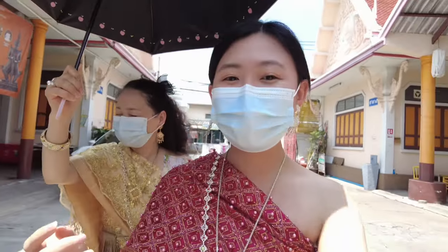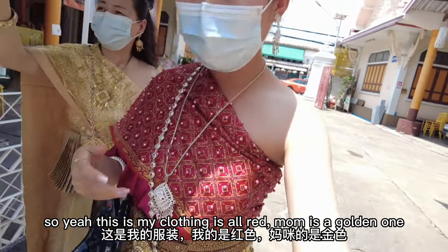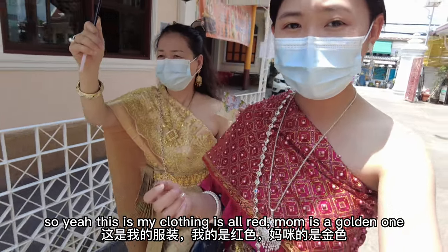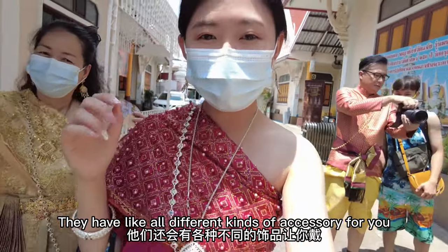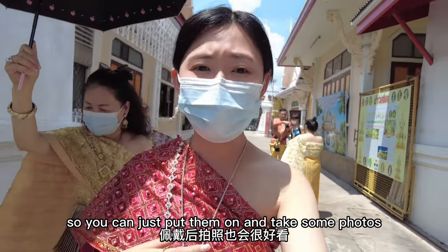So yeah, this is my clothing. It's all red. Mom has a golden one. They have all different kinds of accessories for you, so you can just put them on and take some photos.